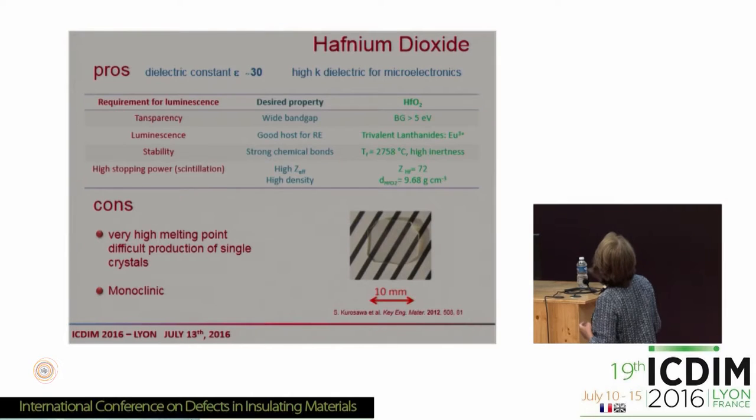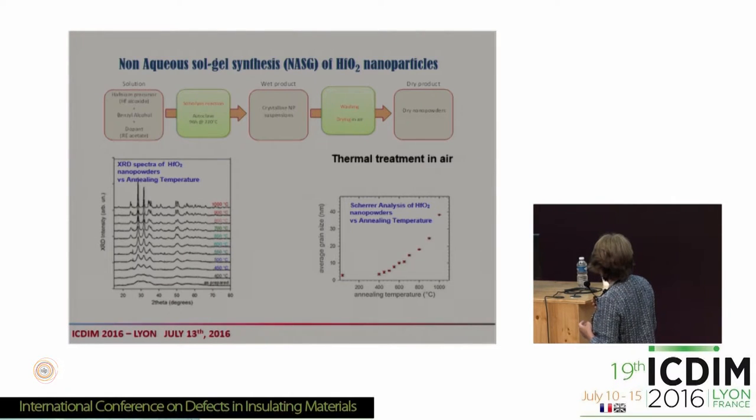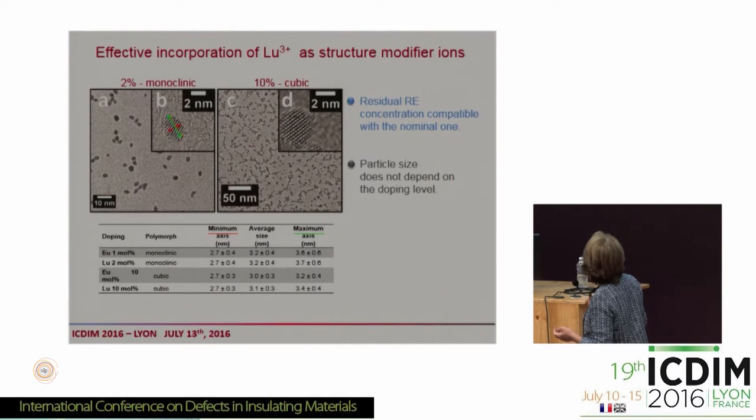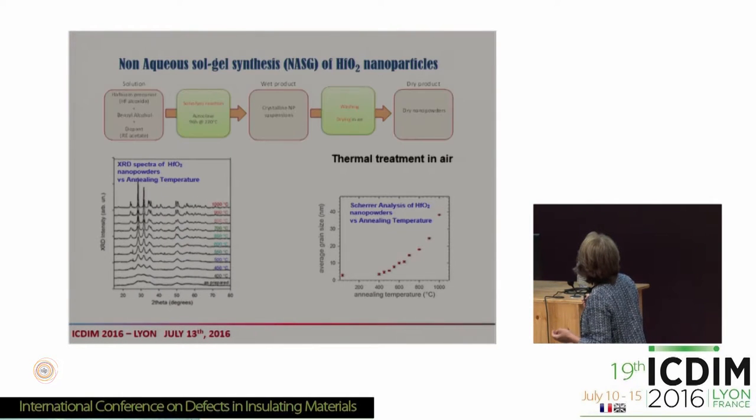So we employed this non-aqueous sol-gel technique to prepare hafnia nanoparticles. It is a low-temperature technique by which very small nanoparticles can be prepared. The surface of the nanoparticles is decorated by organic species, and then it is possible to remove them by thermal treatments.